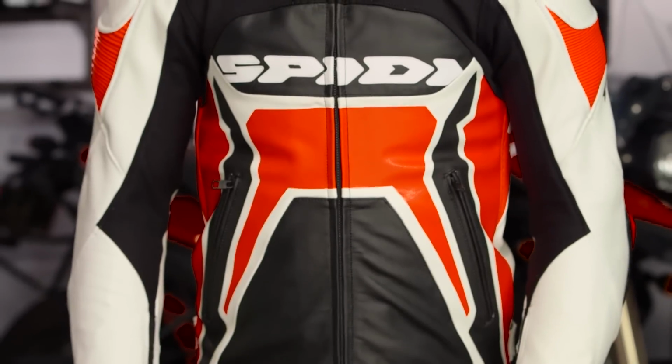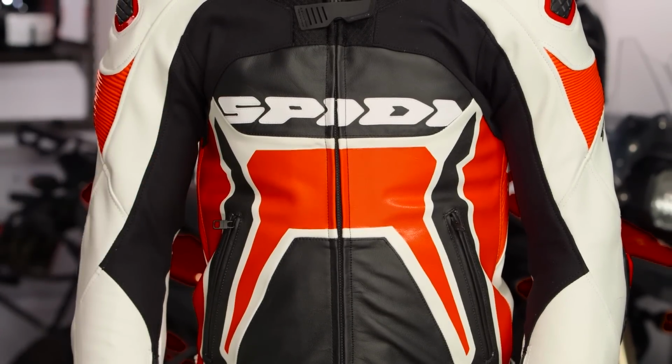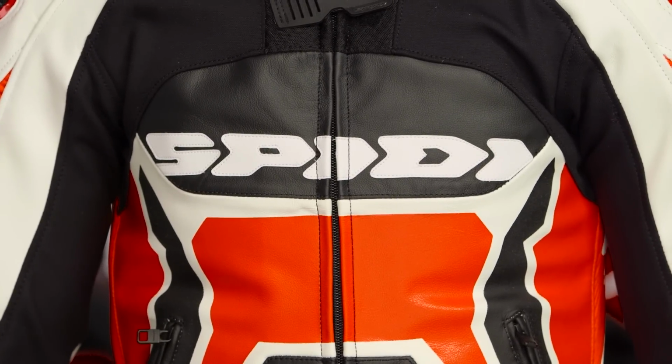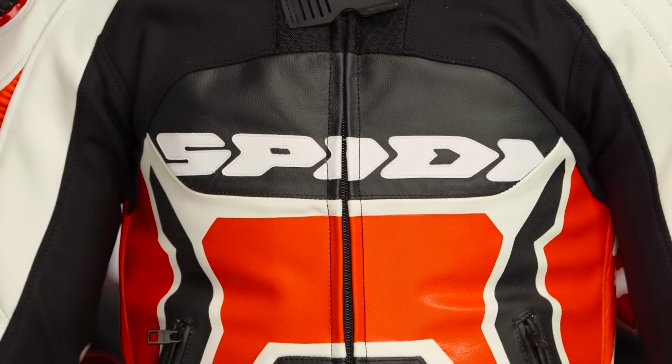And then working our way down the front, one of the things that I like is that they've sewn the Spidi logo on. Now I understand that if we're going for all the weight savings on a premium race suit and they're going to silk screen things on to cut down on every little piece of weight, that's one thing. But for a jacket that's really designed for street use, with the option to turn it into a two-piece suit for the track, I love just the hand and the quality feel you get with that sewn on Spidi logo.